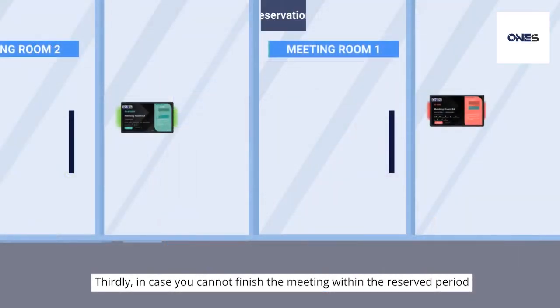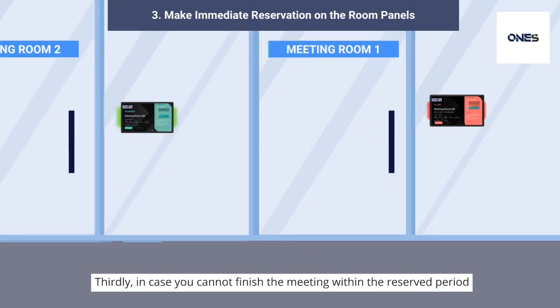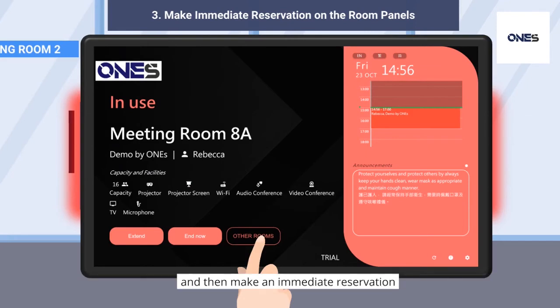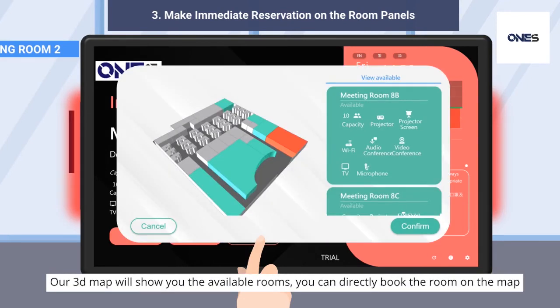Thirdly, in case of you cannot finish the meeting within the reserved period, you can still view the real-time availabilities of other rooms on the room panels, and then make an immediate reservation. Our 3D map will show you the available rooms. You can directly book the room on the map.